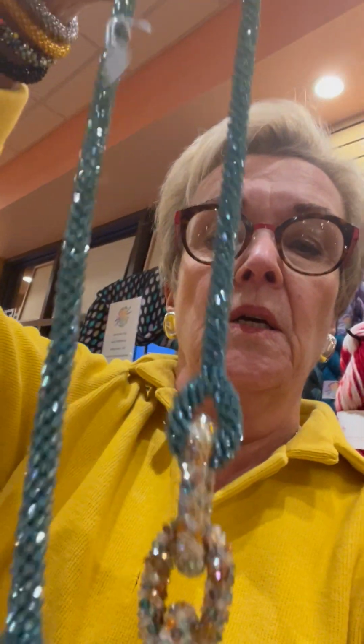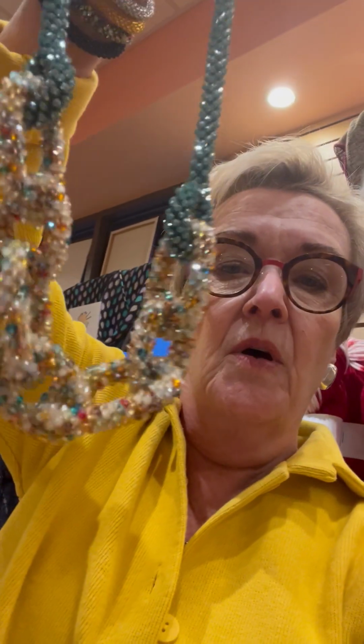So we've got lots. This is gorgeous as well. This is teal with the links on the bottom of all multis. That is a showstopper. You need something for New Year's Eve? I think that might be it.